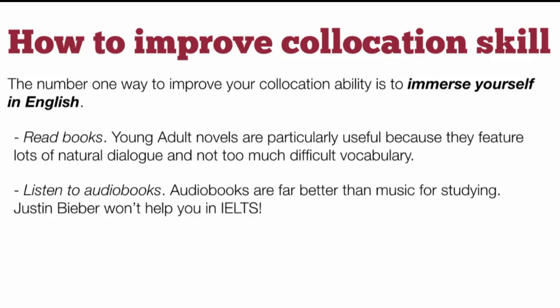Don't listen to songs. Listen to songs, listen to music, but don't do that as a way of studying, as a way of preparing for IELTS. Audiobooks are far better than music for studying. A lot more vocabulary coming through, used in collocations as well. A lot more entertaining in my view. But if you're only listening to Justin Bieber, what are you going to get? Baby, baby, baby. It's not really going to help you in IELTS.